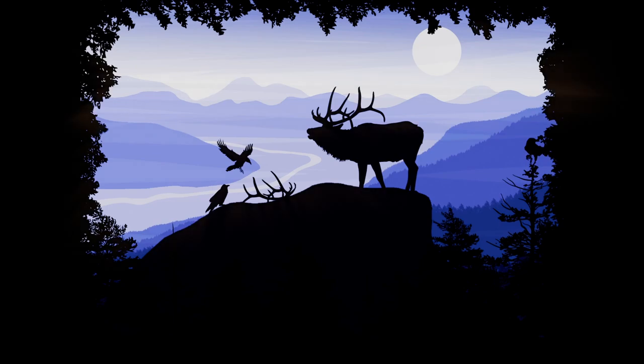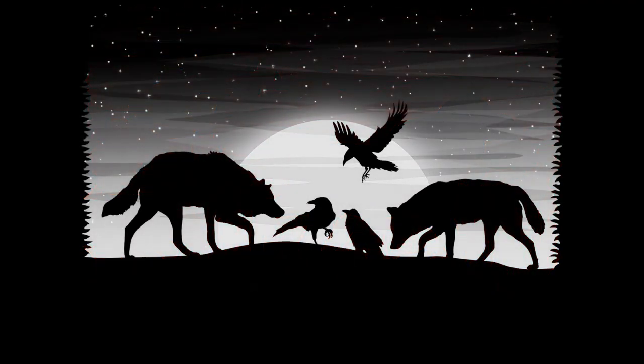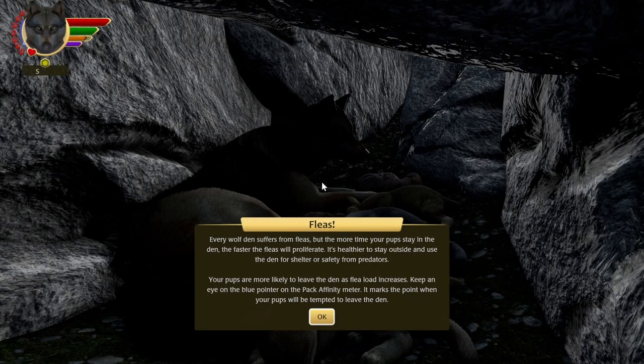What we'll do is we'll let the puppies come out and get something to eat, stretch their legs, and then I'll get them back in, and then I'll have Penny and I run around and work on the fleas. Every wolf den suffers from fleas, but the more time your pups stay in the den, the faster fleas propagate. It's healthier to stay outside, use the den to shelter safety for predators. Your puppies are more likely to leave the den as fleas load increases.